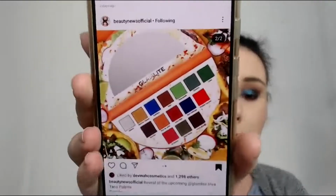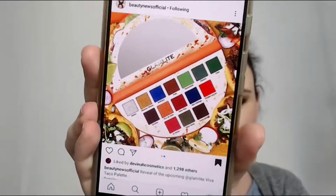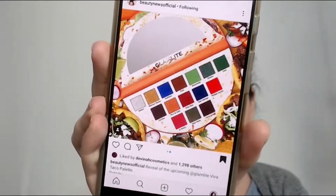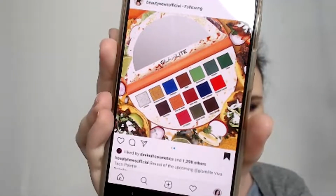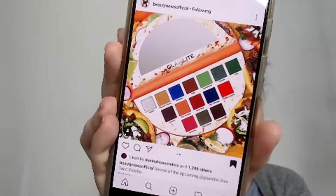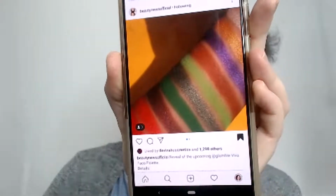We have seen the colors that are going to be inside the Taco palette. So this is what the Taco palette looks like. I'm not sure if this is the real palette or just a photoshopped version, because it does look a bit fake, the way it is. I think they've really turned the saturation up on that photo. But these are some of the colors, and they're not the worst colors I've ever seen.